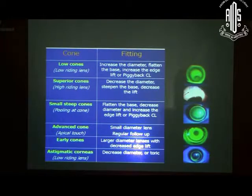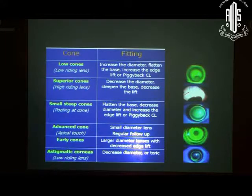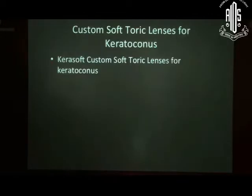For most of the cases with advanced cones with an apical touch, a smaller diameter lens is what is preferred because it will give steepness and also prevent any apical touch, which leads to scarring of the apex. In early cones, you may be going for a large diameter lens which will give comfort and also good centration. For very astigmatic corneas, you may also have to resort to some kind of a toric lens where you change the peripheral edge lift and also do sector management, which is often not possible with RGP lenses, but with other types of lenses, you can have a better fit.